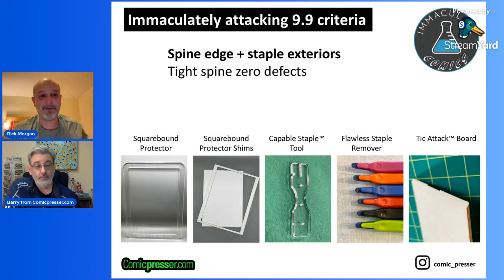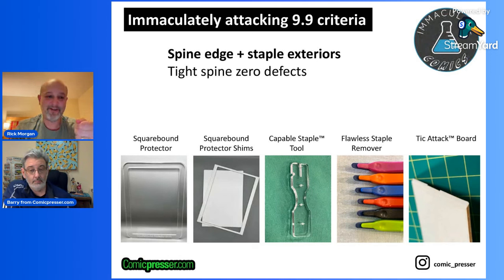Now, why wouldn't you just use a plastic tool? Because the plastic tool, at the thinness that this steel tool is, does not very easily get underneath the staple without actually pushing on the paper. It's very thin, only about 1.75 millimeters. And then, of course, the Tic-Tac board, which is like the chamfer board, but it has a cutout in it for getting around the staple so that you can get the spine ticks just to the north and south of the staple on either side.